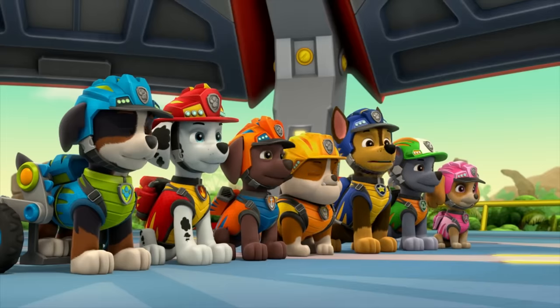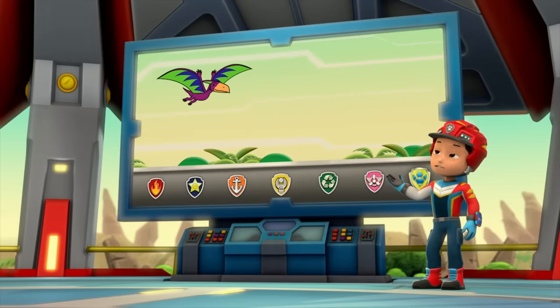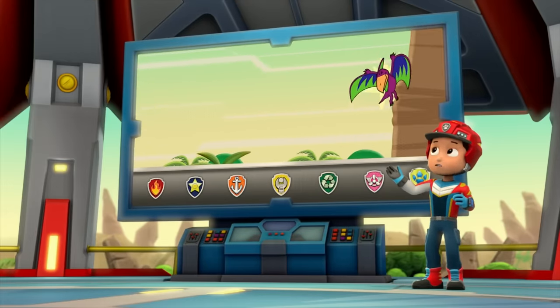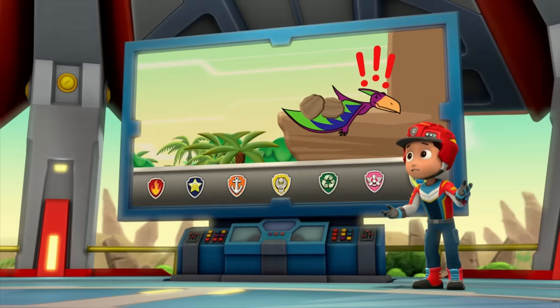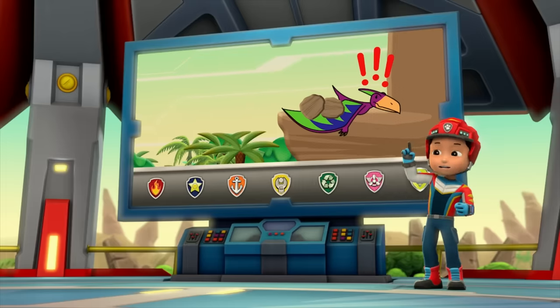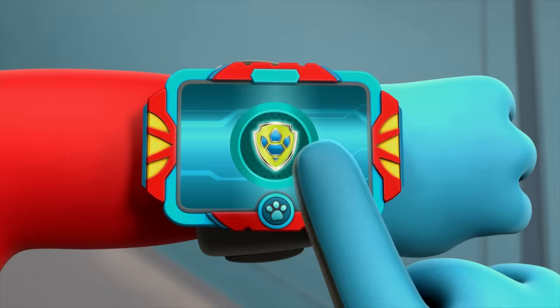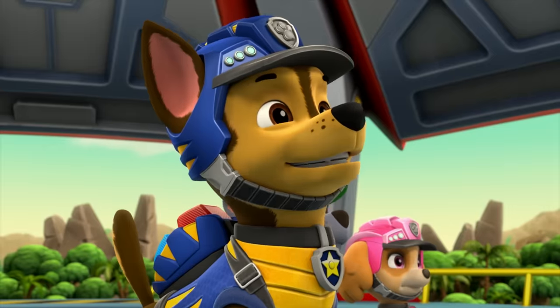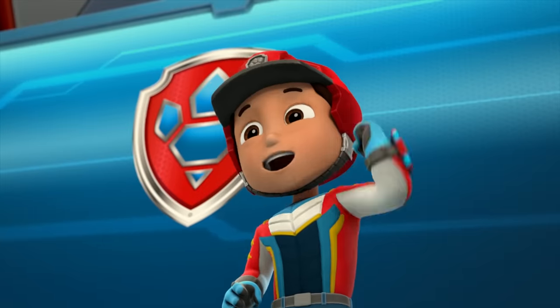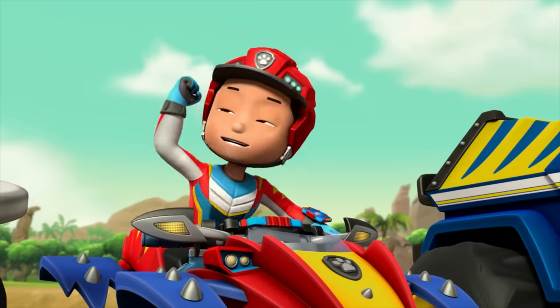Ready for action, Ryder, sir? Great, because we've got a dino rescue on our paws. A pterodactyl named Maverick crashed onto a ledge, and now his wing is pinned under some boulders. Aww, poor guy. So for this mission, I'll need Rex. Let's dino do this. And Chase. Chase is on the case. All right, Paw Patrol is on a roll. Perfect timing, Pups. Okay, Rex, you know what to do.